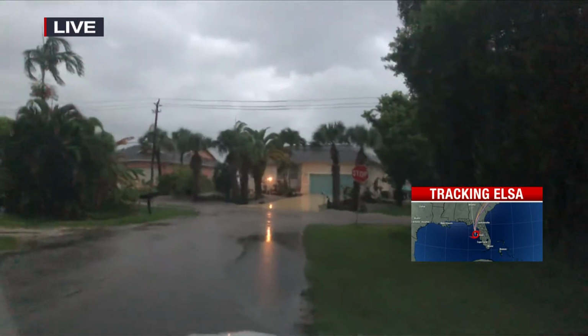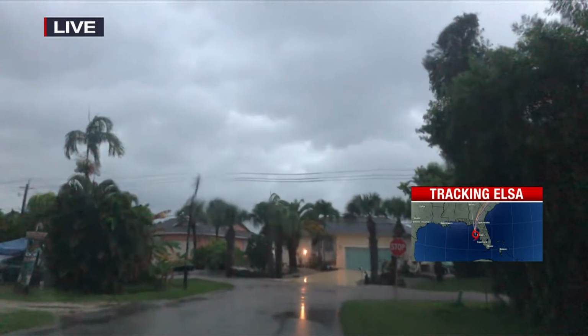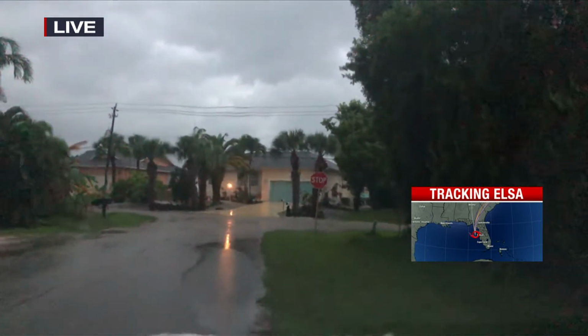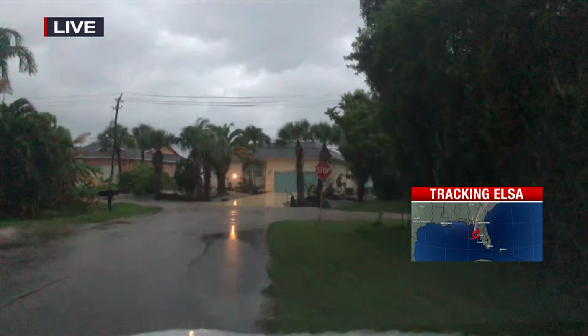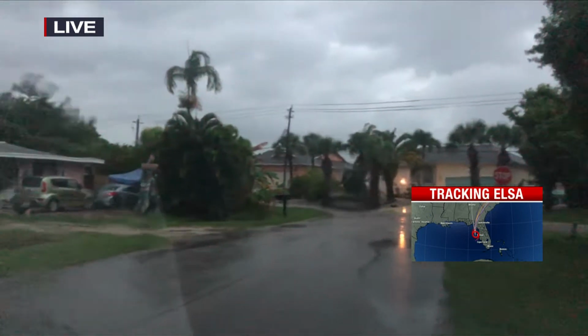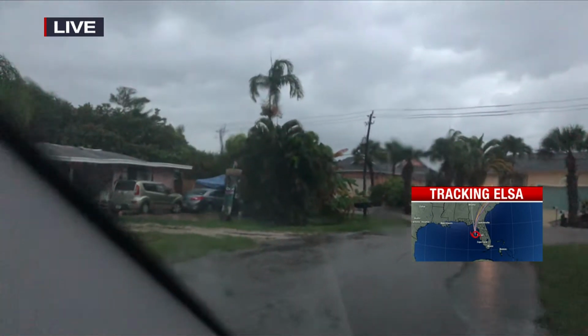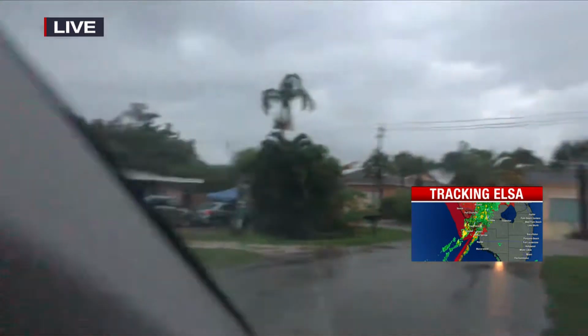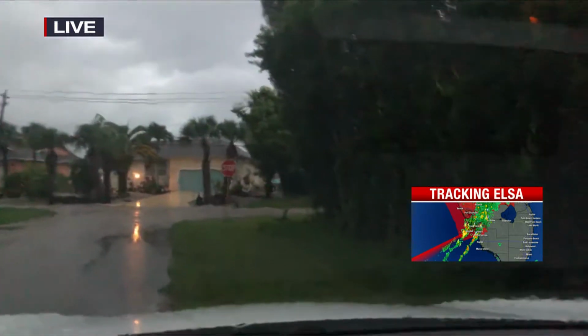Again, these are the conditions out here. It has not stopped raining since we've been out here overnight. That's not helping these families living in these homes right here. We've seen some people drive through this area, but it is a little bit flooded on the roadways. We want to remind everyone, if you see flooding on the roadways, just try to avoid that area completely. I'm live in Lee County. Nicolette Perdomo, NBC2.